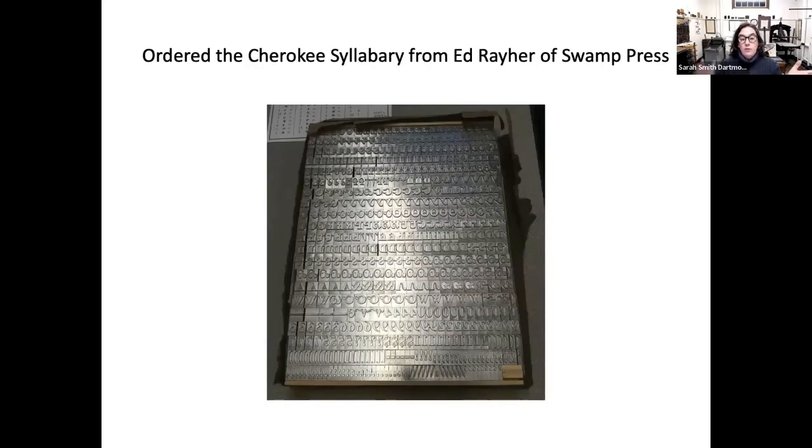And so this is the package of type that we got in the mail. It was so exciting. The guys in the mail room were like, "What is this?" I was like, "Oh, sorry, it's a box of lead." But this was just amazing to open this up and see all this beautiful type. In particular, I'm fond of this area right here.